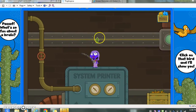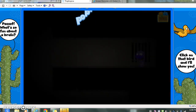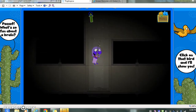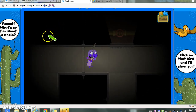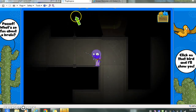To get out of this room, there's only one way. Go into the system printer and then jump up like that. So now we can't go through the arrow. Yeah, we have to go to the furthest one. You can look at where you are on the ventilation maps and it will show you where you are. Just click examine.